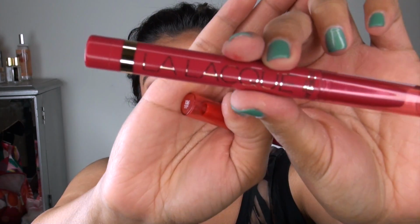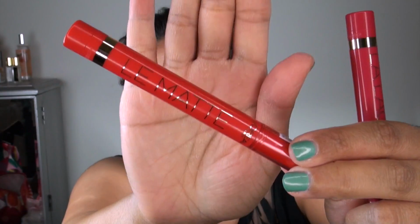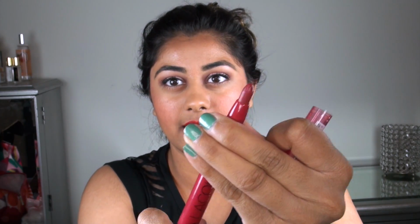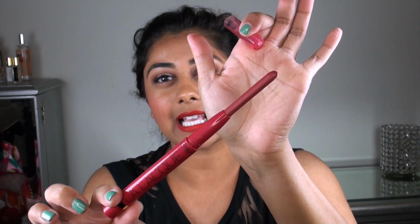The Lacques say Lacque on the side, and the Les Mattes say Les Matte. The tubes on both formulas are exactly the same. They just twist up like this. I went ahead and twisted up the product all the way so you can see exactly how much product you're getting in the stick. It's not a lot. You do use these up quite quickly.